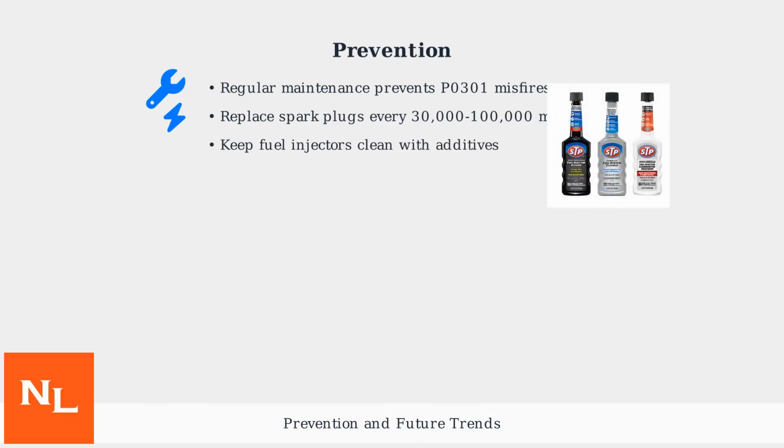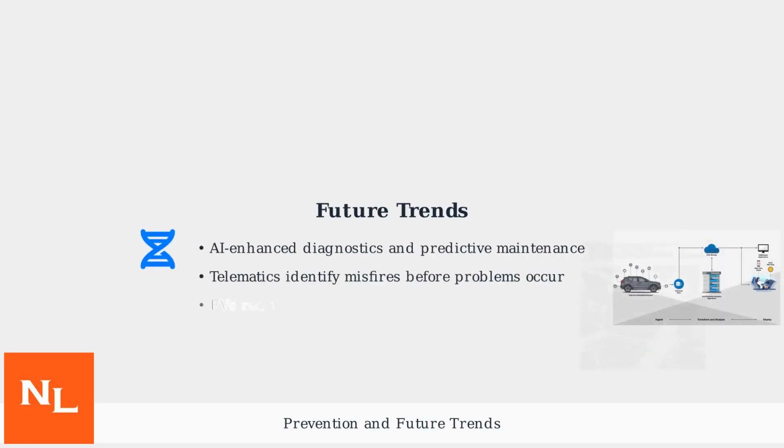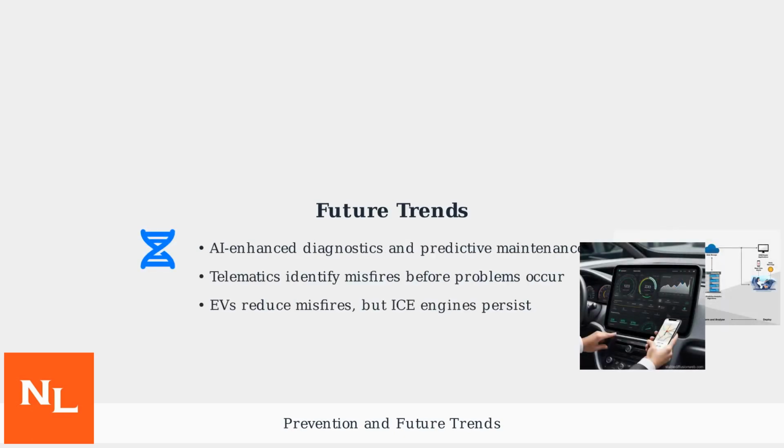Replace spark plugs every 30,000 to 100,000 miles. And keep fuel injectors clean using additives like STP Fuel Injector Cleaner. Future trends include AI-enhanced diagnostics and predictive maintenance, where telematic systems use sensor data and algorithms to identify potential misfires early. Electric vehicles eliminate misfires entirely, but internal combustion engines will remain relevant for years due to their longevity.